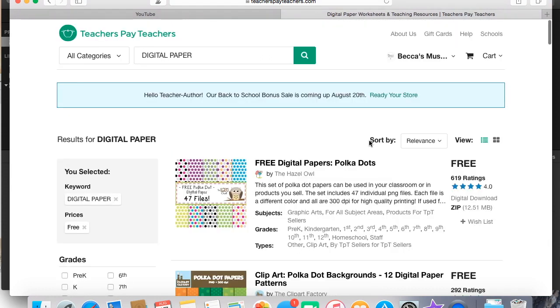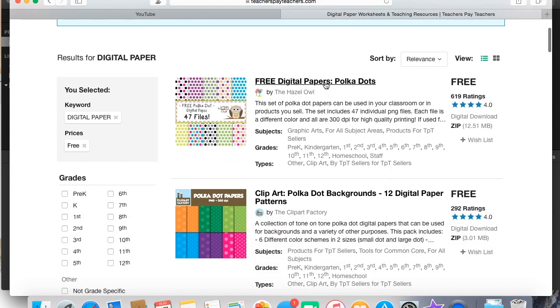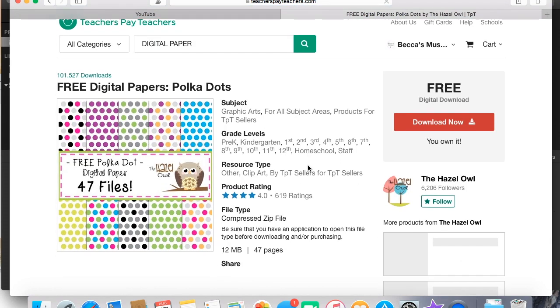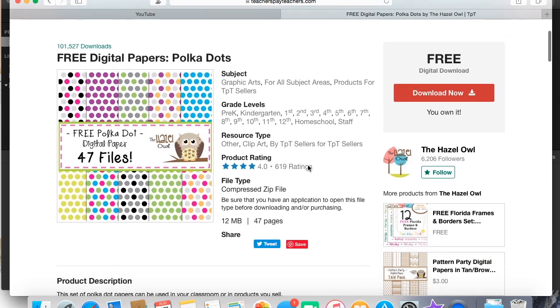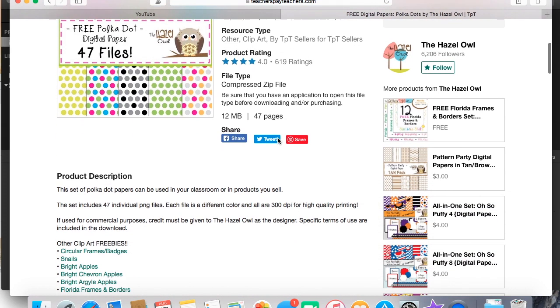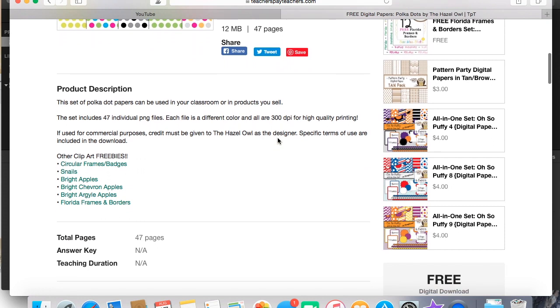But it's basically, again, just a background. It could be pictures, it could be designs, it could be whatever. But it just is another way to make things look a little bit prettier. You can get digital paper from Teachers Pay Teachers. You can even get it for free from Teachers Pay Teachers, which is what I suggest, especially if you are not going to sell them. So if you are not selling them, you can really go download all the free stuff.